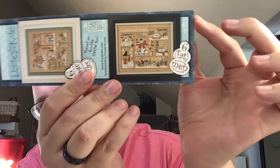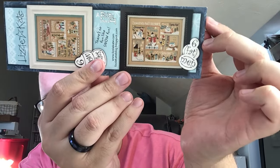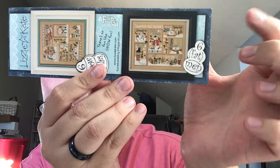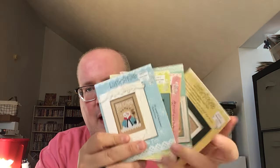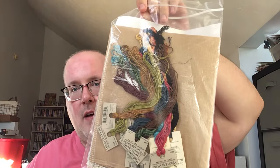This is another eBay from that same woman. I got these 6 fat men. I saw Pam from Just Keep Stitching. She had this on her winter wall. And I got the Snowbells, and then I got this one. So I love these. Again, it came with all 6 patterns and the overdyes and a piece of fabric.